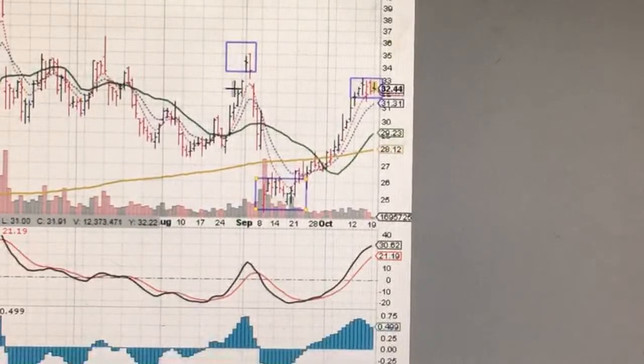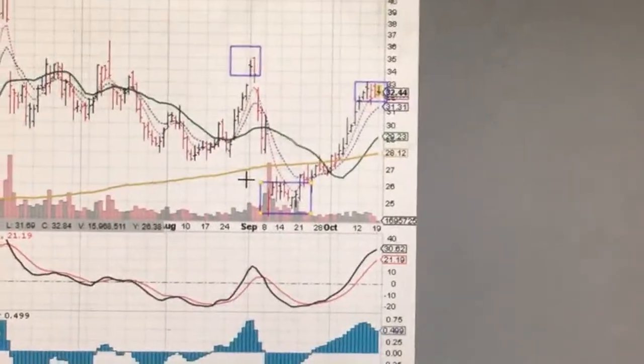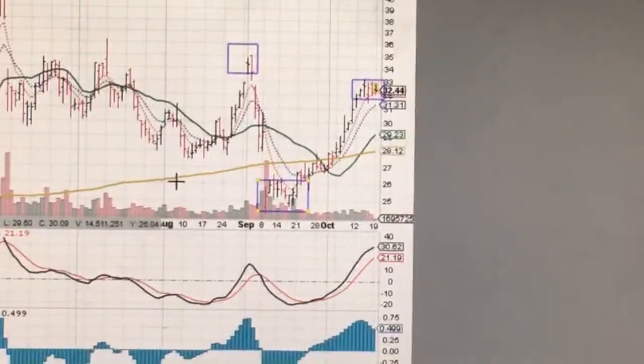Beautiful trade. And I would have sold some because you hit your target. I would definitely sell some. You can always put it back on in a week or a couple weeks from now when it breaks out again.